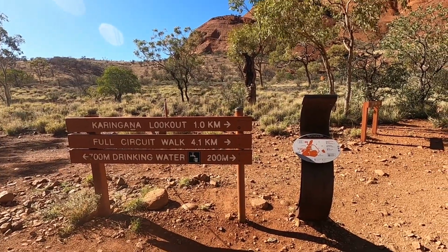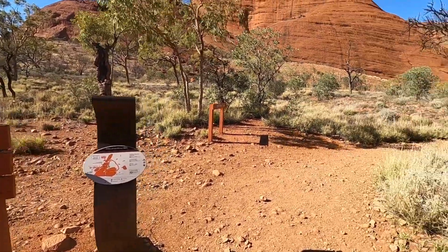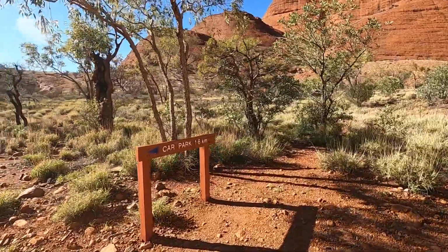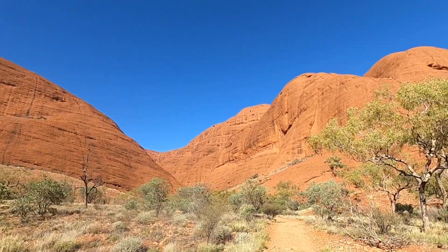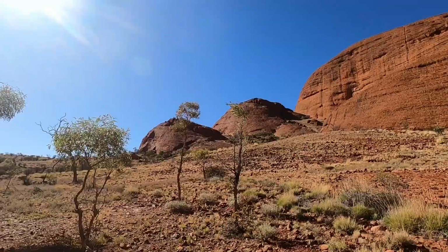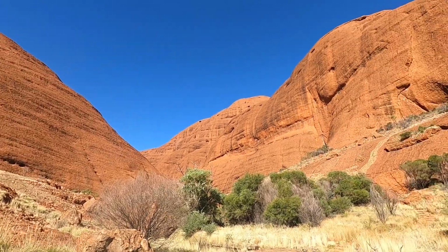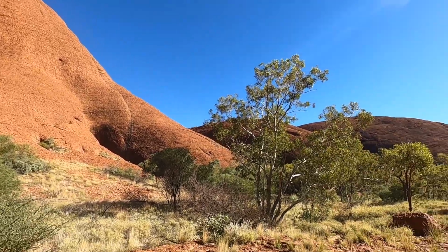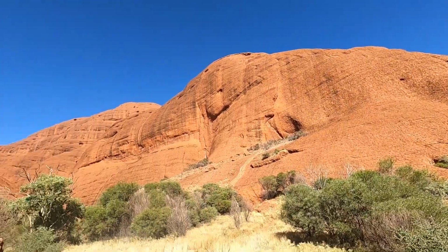We're not going to do the full circuit walk, but we will go to the next lookout, 1k. And it says we've walked 1.6 k's already. Sure feels like more. And it's been mostly downhill, so I'm whinging my ass off when we're going back uphill. Now we start the uphill climb.